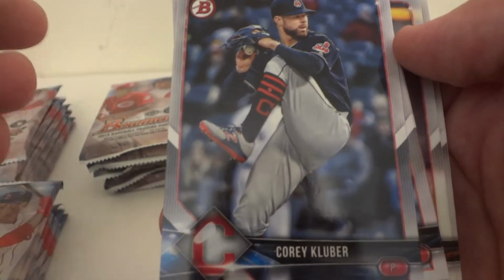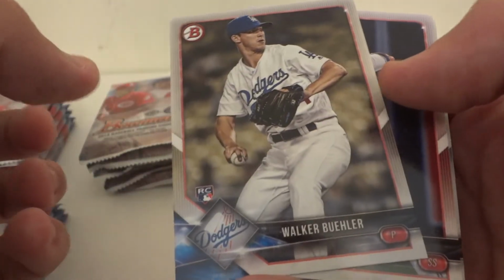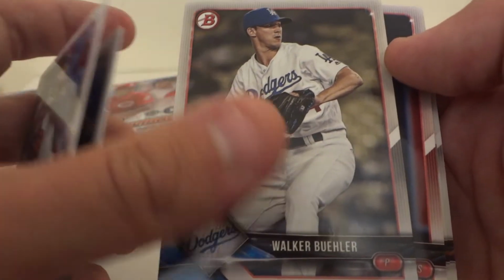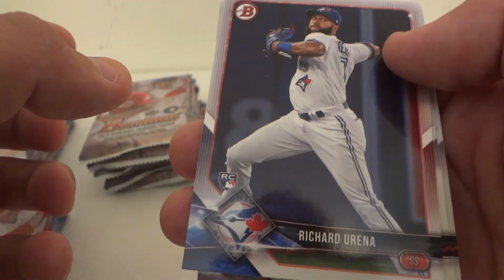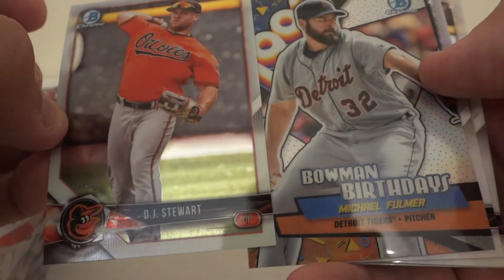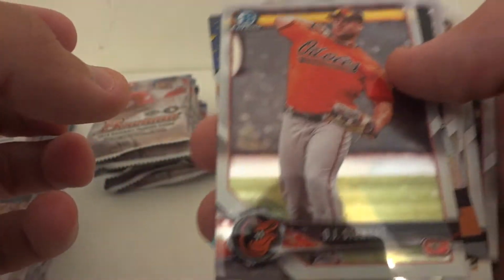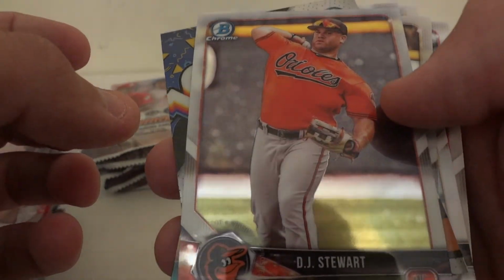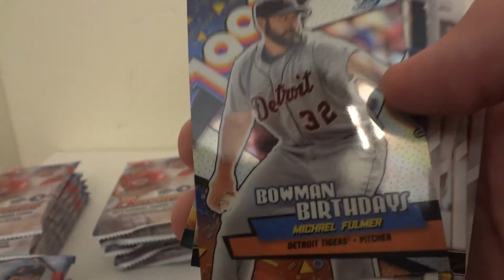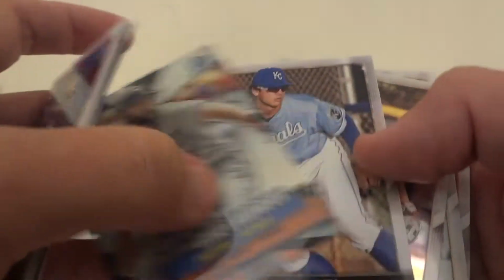So first card, Corey Kluber, Chris Bryant, Walker Buehler, who just made his first start the other day. He's been called up to the Dodgers before, but it was always in a relief role. Richard Urena, so those are the rookie cards, and this year again you get two, well, maybe three Chrome, but this one's an insert. So first up, we got DJ Stewart, and then one of the inserts, the Bowman birthday cards. These cards look really cool. I dig the design. Michael Fulmer of the Detroit Tigers.